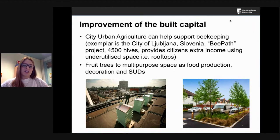One of the projects I've mentioned on this slide is how that improvement of the built capital can bring further benefits for the built environment. I've mentioned a project in the city of Ljubljana, in Slovenia, where, because of the greening, the adoption of green roofs, green walls, and green spaces for cultivation, they've seen another urban industry spin-off, which they call B-Path. This is where citizens have come together and they currently have 4,500 hives creating honey and creating another income for the citizens of the city.